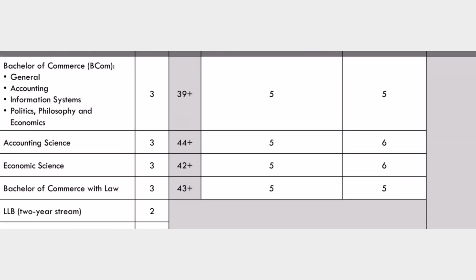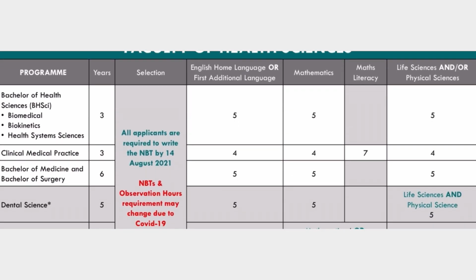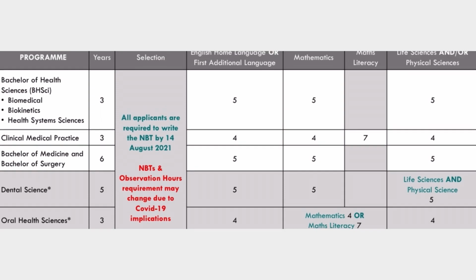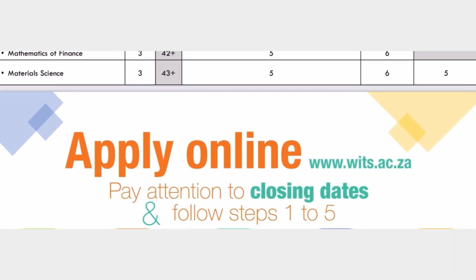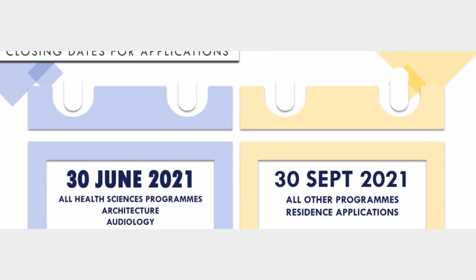So they have different programs, and they also have the APS and the requirements and the years of a particular program. So the first part of the prospectus, they show only the years, how they're selecting, and the APS plus the requirements, plus the levels on those subjects, and also they show you some steps on how to apply. So these are the dates you should consider. They close on the 30th of June for all the health sciences programs. And the other programs, they are closing on the 30th of September, including residence applications.